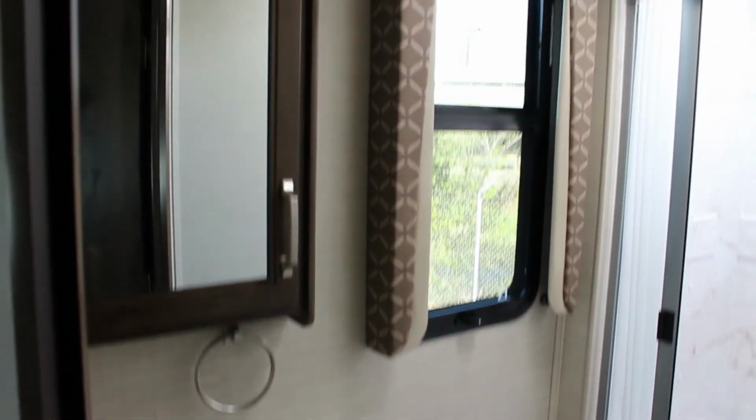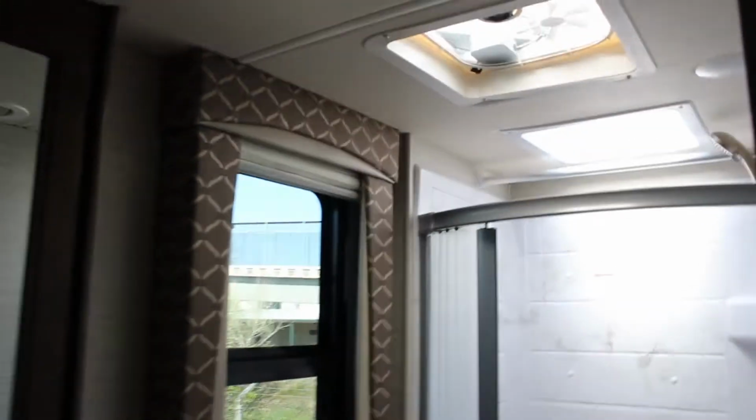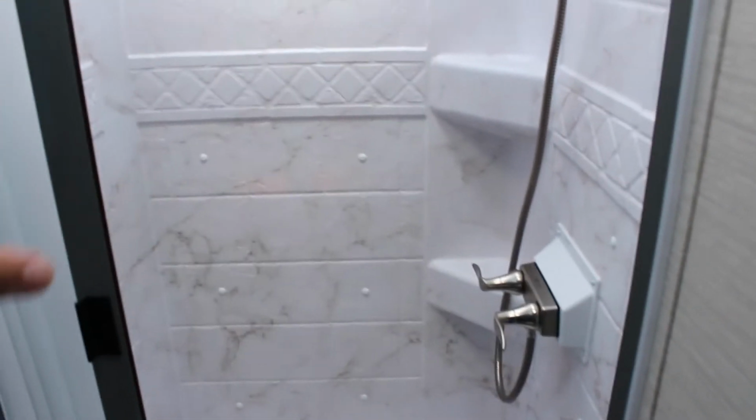Lots of space inside the bathroom here. I love all of the actual space that they're giving you. The Duo-Form ABS surround shower, very nice indeed. Plus it actually has the nice auto-squeegeeing shower door.